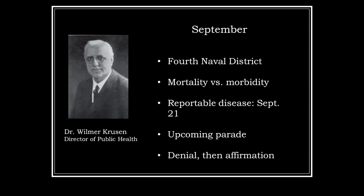But there is a parade upcoming that's going to be very important in the fundraising. And remember the patriotic piece of this. So Cruzen is following the data. He's making it a reportable disease. He's in touch with the Navy. The Navy is experiencing a big problem. We're not doing anything, though, to say marshal big supplies and set them aside in anticipation of a big outbreak, because Cruzen does not think it's going to happen. But that begins to change very quickly.